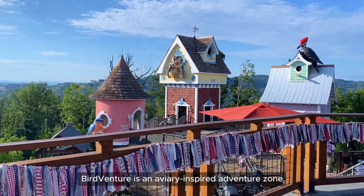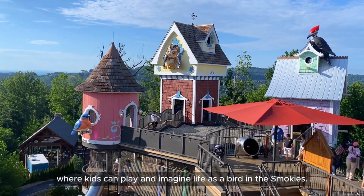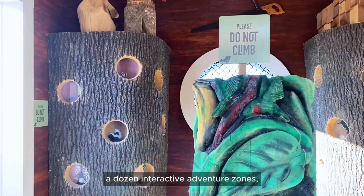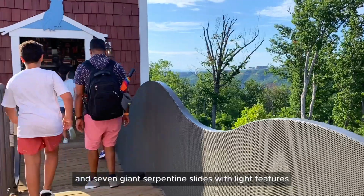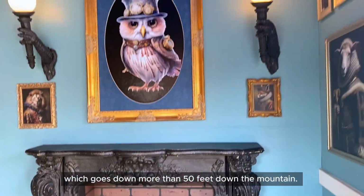BirdVenture is an aviary-inspired adventure zone where kids can play and imagine life as a bird in the Smokies. There are 3 colorful big bird houses, a dozen interactive adventure zones, and 7 giant serpentine slides with light features, which goes down more than 50 feet down the mountain.